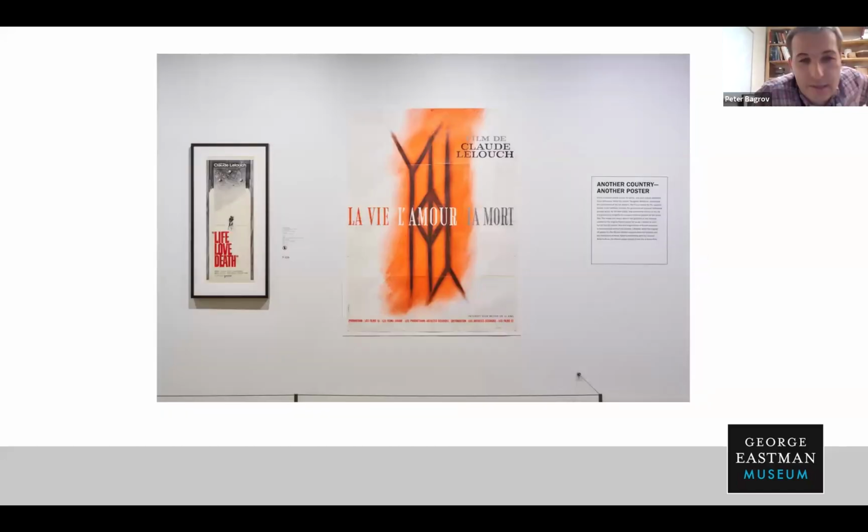So one other challenge we had, or idea we had, was to compare different posters for the same film, like something that Nancy talked about when she talked about It's a Mad, Mad, Mad, Mad World, but we only had one poster there. So this one is for a French film by Claude Lelouch called Life, Love, Death, La Vie, l'Amour, la Mort. Let's look at the next one. Next slide, please.